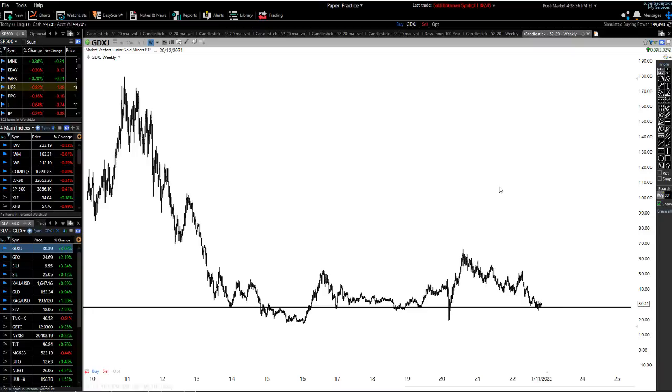So just educate yourself, understand what you're doing. When you're trading the markets, you use rule-based to get in and get out. But when you're investing in the markets, like I'm investing into the mining sector, mainly the GDXJ, I'm not trying to pick a bottom.